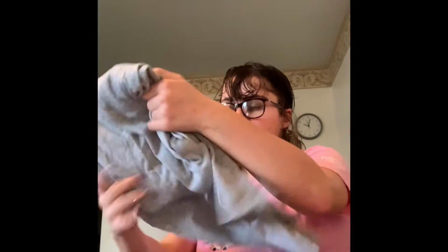Welcome back, you guys, to part two. So, I'm opening my other bin. These sweats, I got from Amazon. They're just gray. It has the pockets and it flares down.